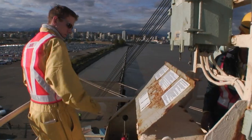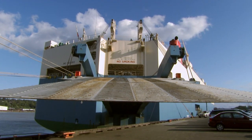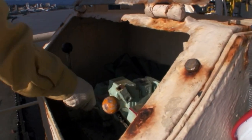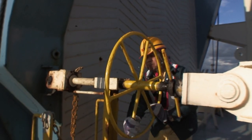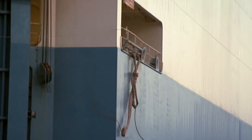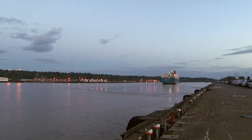But Jamie's job doesn't finish until he ensures that the vessel's giant door is safely closed. Stand by for logging. With the door securely locked, Jamie's job is done, at least until the next auto carrier arrives. It's gonna sail and come back another day.